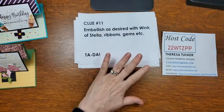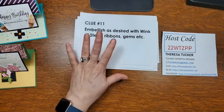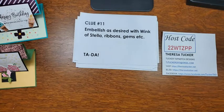And clue 11, embellish as desired with Wink of Stella, ribbons, gems, etc. So in these clues, the first clue that I gave you this evening, I specifically listed ribbon because we're adding that to the card as part of one of the clues. But generally, if we're not using ribbon or something as part of the clues, then I will just add it towards the bottom, like in this clue 11, and I mentioned the ribbon. Because you can add ribbon, Wink of Stella, gems, anything you want to the front of your card.